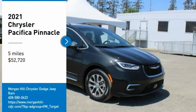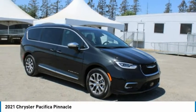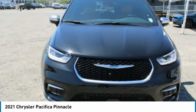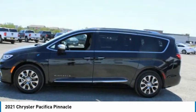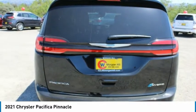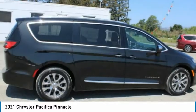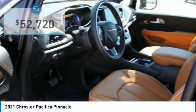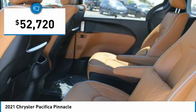We are pleased to show you the 2021 Pacifica. The Pacifica crossover features the driving attributes of a sedan and the utility and space of a minivan or SUV. The Pacifica has top-notch safety scores, an upscale interior, and a spacious cabin that leaves room for your family to grow, and is priced below $55,000.